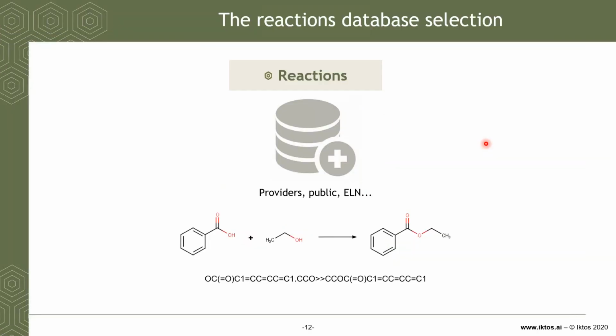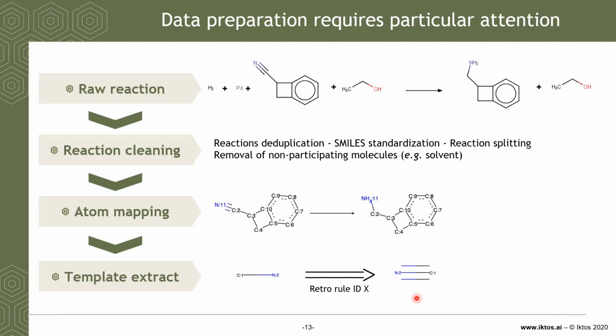How do we extract templates? Templates come from reactions, and reactions come from providers, public databases, or ELNs, and a reaction can be encoded into a SMARTS reaction. SMILES, dot, SMILES, arrow, gives a SMILES. So this is this reaction encoded into a SMILES reaction.